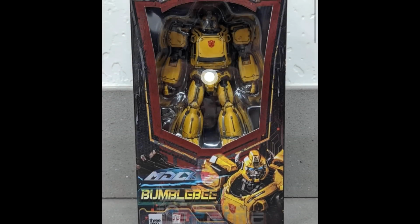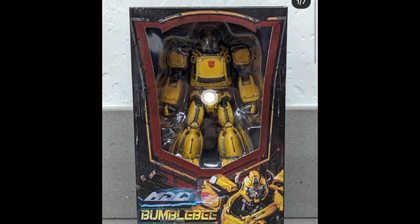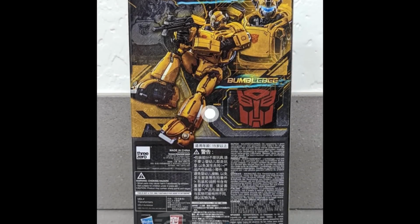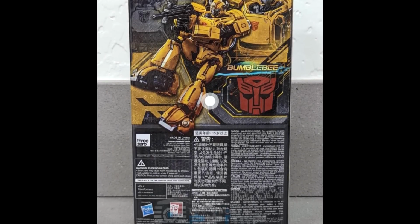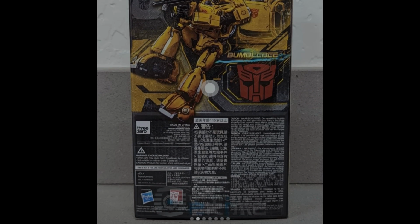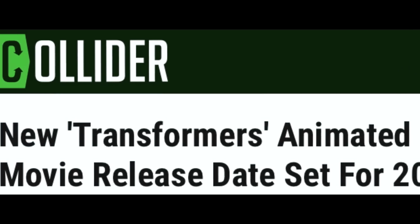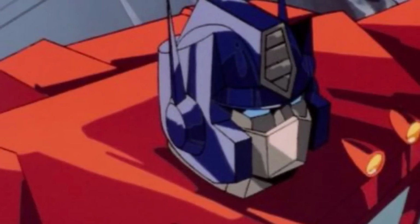We've been taking a look at Bumblebee from DLX out of the box, and now we can take a look at him in the box. This is the box. Nice box. Chinese writing on the box. Don't understand the box.